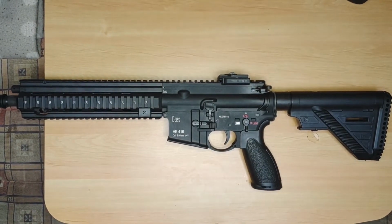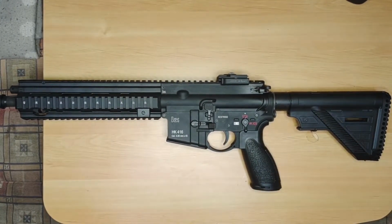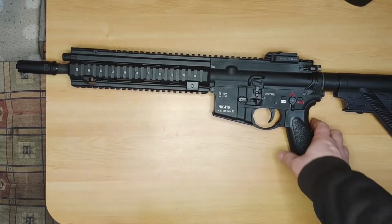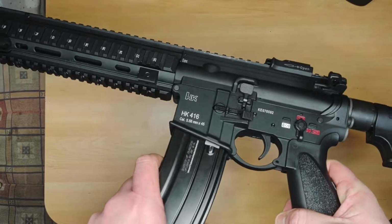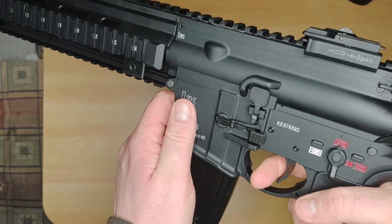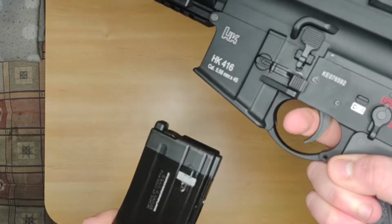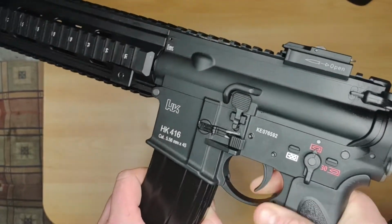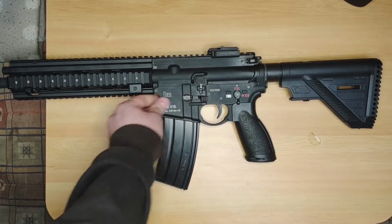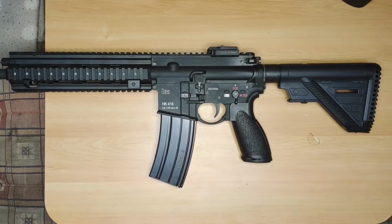So let's just get our magazine out, or one of them, and we'll get some gas in and just see how it dry fires. So here we go, we've got one of our mags all gassed up. Just going to pop them in there. Lovely positive mag insertion, and if I find the release on the other side, it drops nice and easy. And it really does look the business with that in. Every bit to scale.